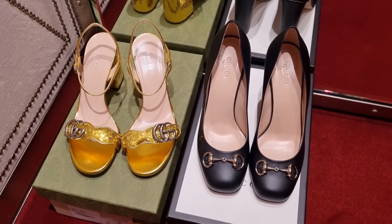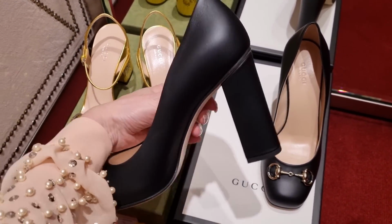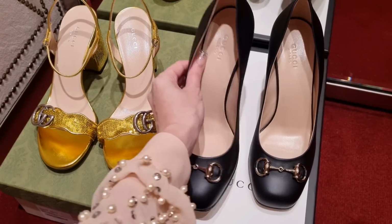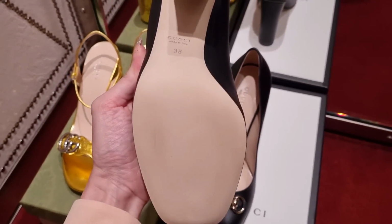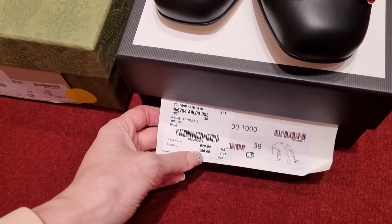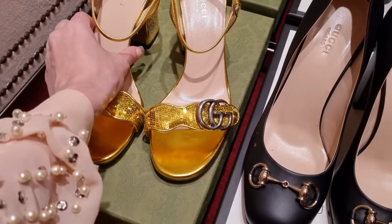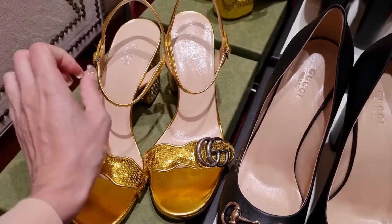I'm just about to try on the beautiful dresses we just spotted, and she brought me 2 pairs of shoes because I said I need a high heel obviously to try those dresses on. So let's see these ones. My size is 38. Oh, it doesn't say the price. It doesn't say the price here maybe. Oh, £280 for such a classic looking sleek pair of Gucci shoes. That's amazing. And then we have these sequin dreams.